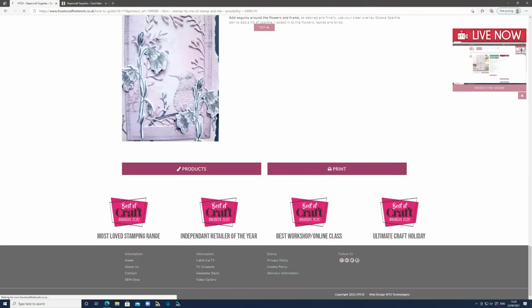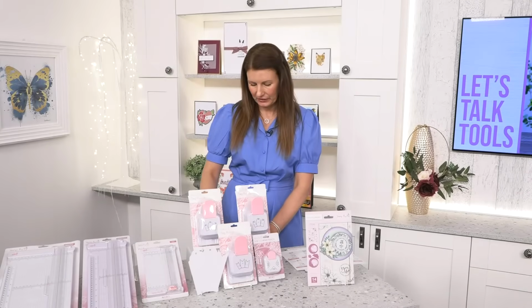$24.99. So that's the rectangle design. Let me just swap that one out for this one here, which is your circular design one. And again, beautiful in design. However, this one is a circle. You get the beautiful stamped flowers as well, and that beautiful outline.